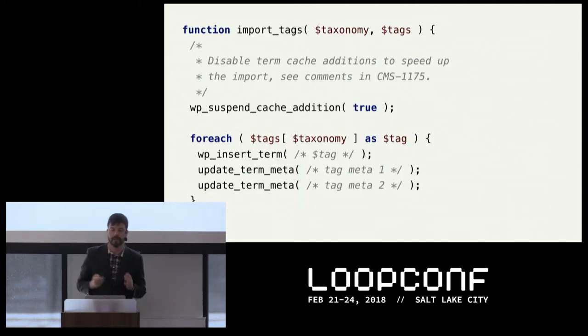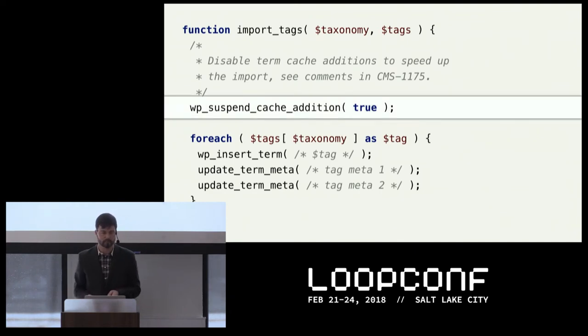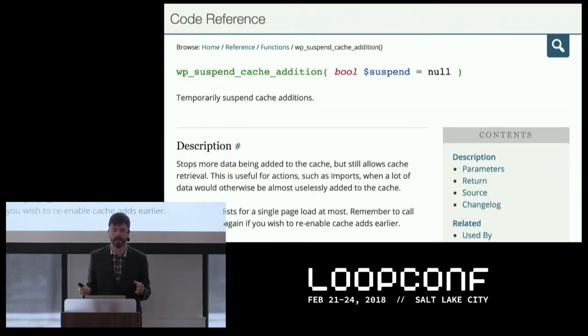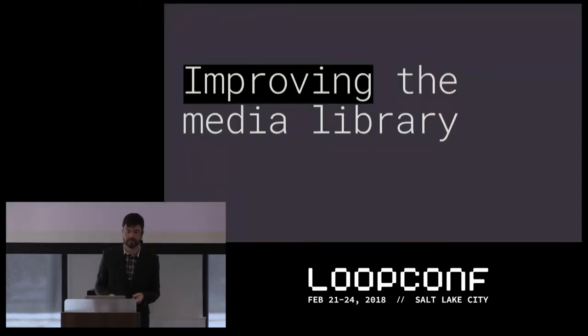To avoid this, we addressed one of the most difficult problems in computer science, cache invalidation. Or more to the point, we ignored it completely by never adding to the cache in the first place. We suspend updating the cache on the threads running the import of tags. It also means that we don't have to worry about the four parallel threads, with one reading the old cache while another thread is updating it. It's also quite nice to find a function exists with exactly this niche type of exercise in mind, importing large amounts of data. Enterprise WordPress ain't your typical WordPress.